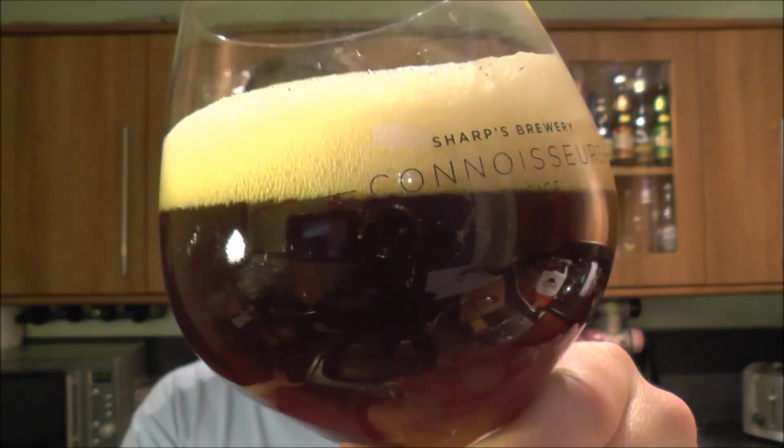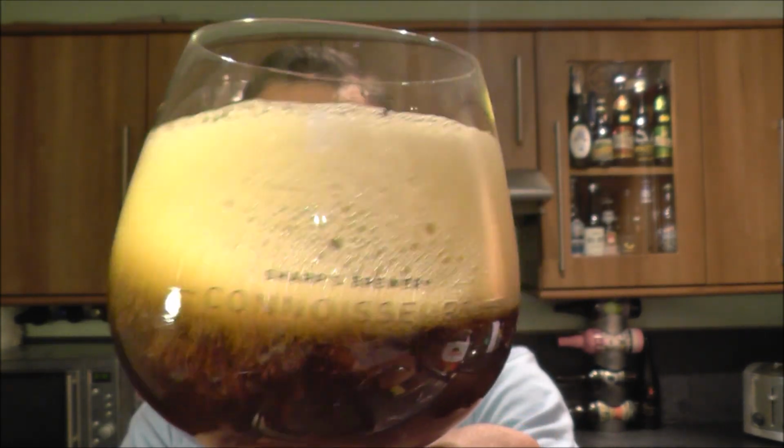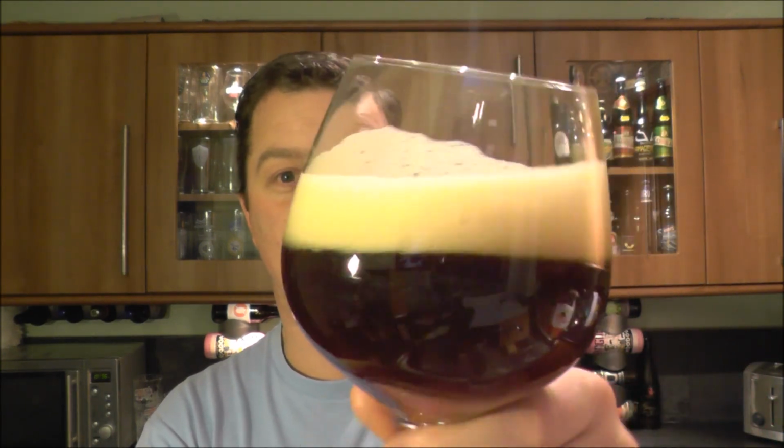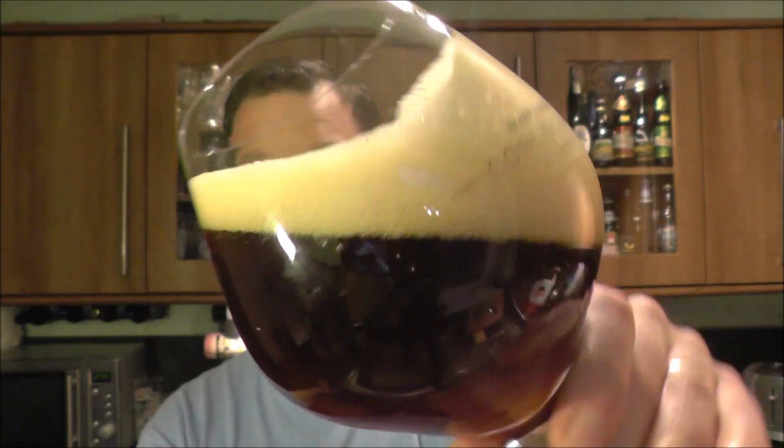And it's a lovely looking glass of beer. If you went to Belgium and you got poured out something like this, you'd be very, very happy with this. It's a good quality beer. Look at the lacing down the side of the glass. Look at that lovely lacing.